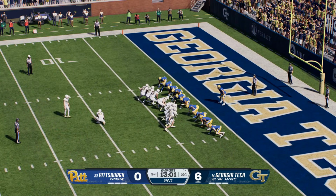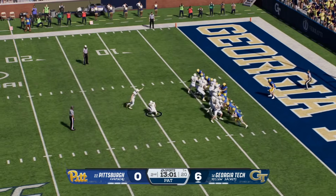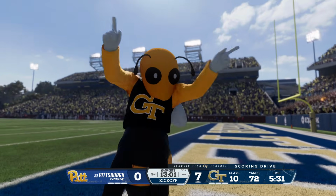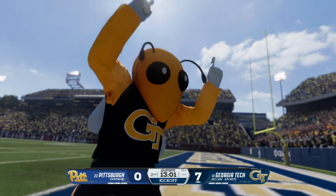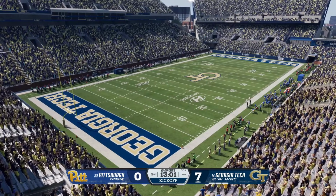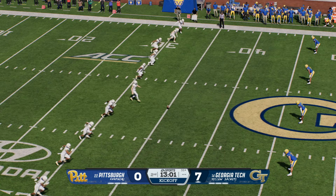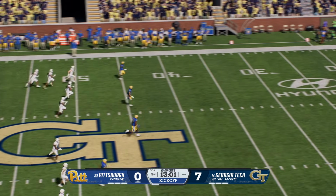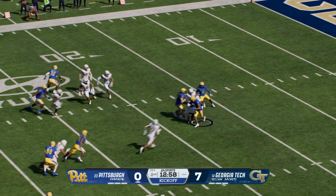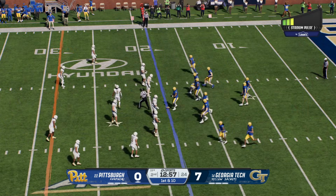And now the try here for the extra point. And the PAT makes it 7-0. Got momentum after scoring that touchdown. Now the kickoff team out there to kick it away. Return starts from inside the 5. And he's stopped at the 19. Good job by the coverage team.